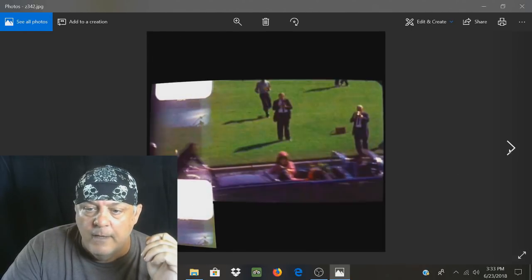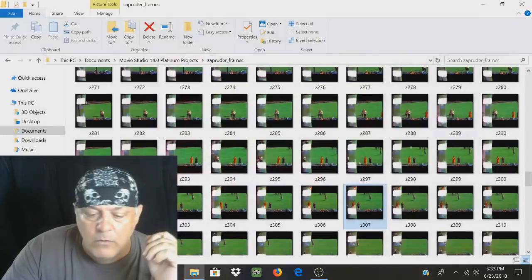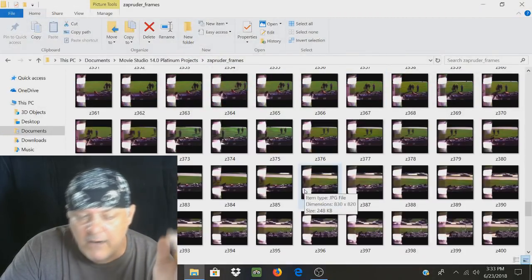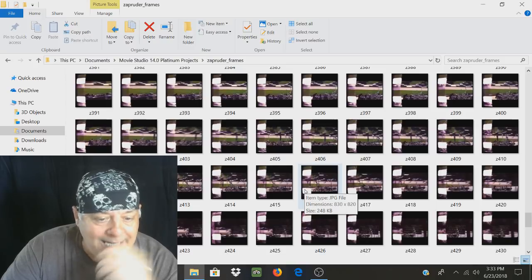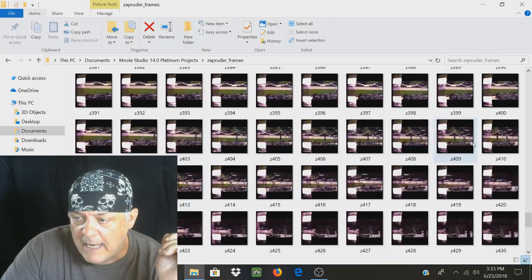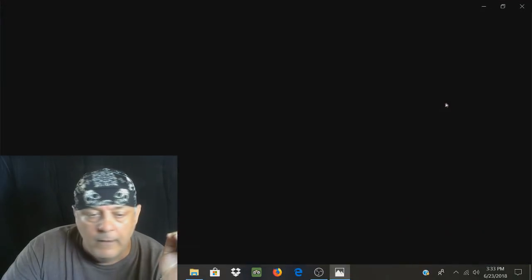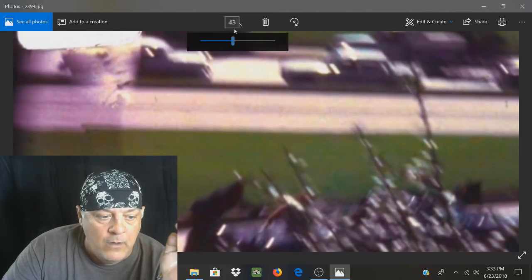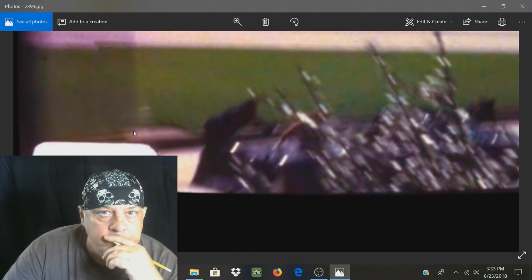Just like when they go to the manhole cover. They knew bullets struck there. They knew they were retrieving bullets there and everything else. So why didn't they take out these frames, or frame 399? Why didn't they change that?